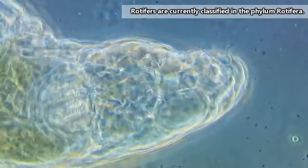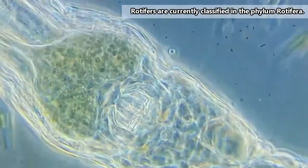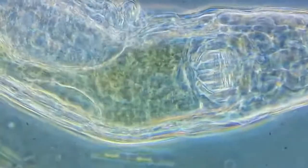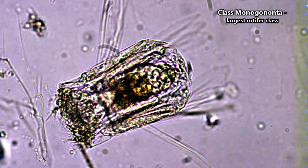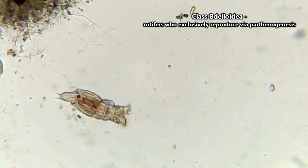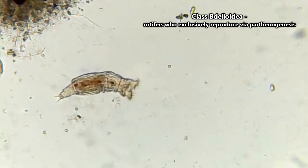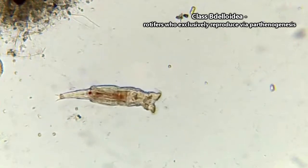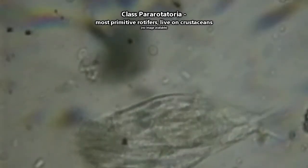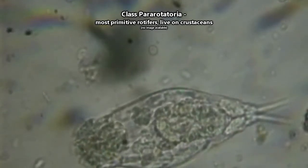There are more than 2,000 described rotifer species, and they are currently classified in 3 main classes. The largest class has about 1,500 identified species. Rotifers in this class are identified by their single reproductive organ. The second largest class has about 350 identified species. There are no known males from this class, and all members of this class reproduce asexually without fertilization. The smallest class has only 2 identified species and is currently considered the most prehistoric of the rotifer classes.